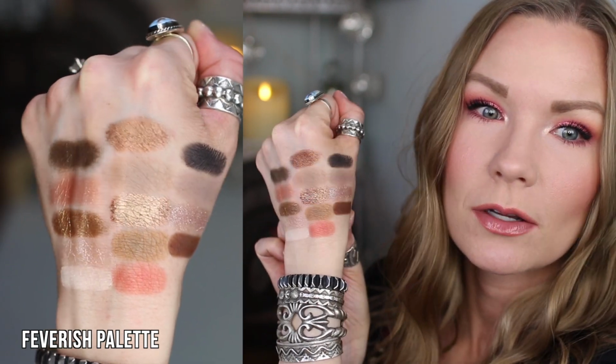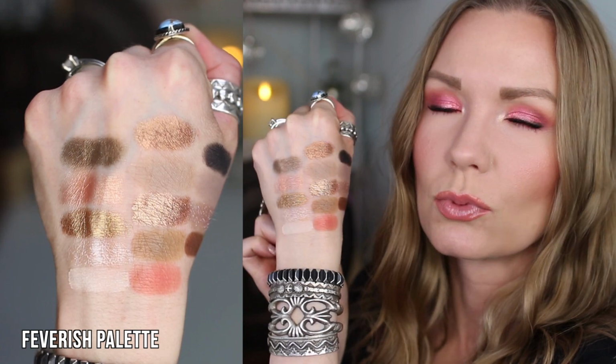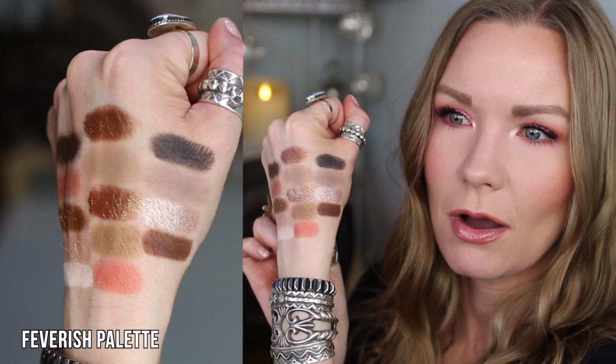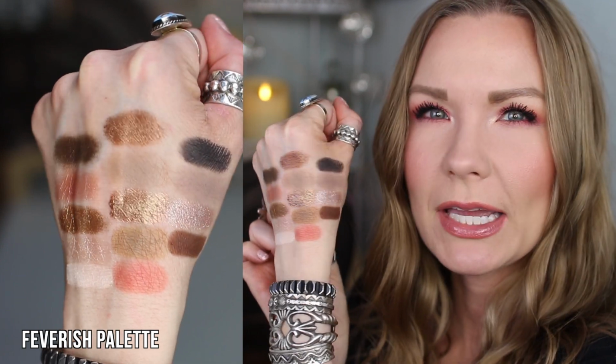Look at these swatches. Oh my gosh. Crazy good. So crazy good. Those metallic-y shades really look like melted metal. You can see them there. I mean, that middle one. Oh my gosh.